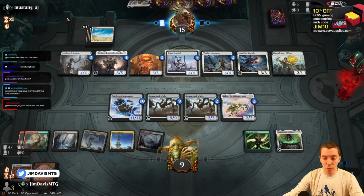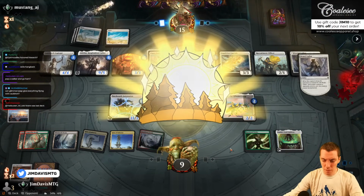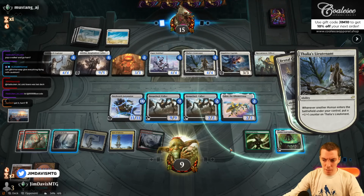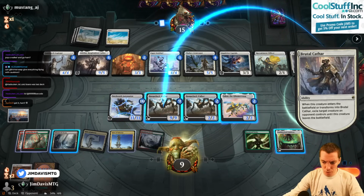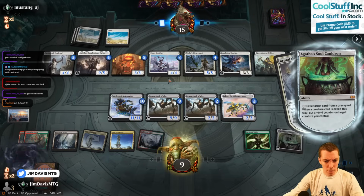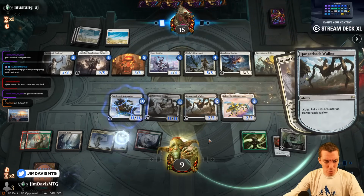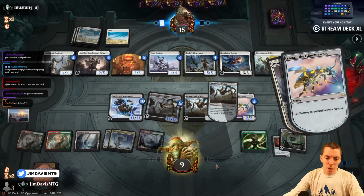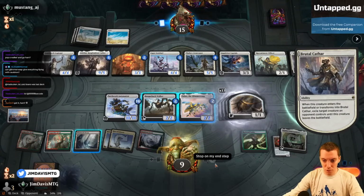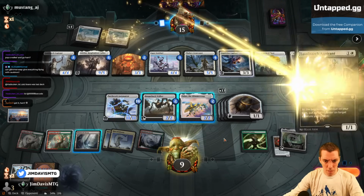If I had a Brutal Cathar, too late. Here's Brutal Cathar. Yeah, that's fine. Targeting the big Hangerback Walker. That was the worst target possible, I think, because now I was going to kill it anyway. Let's pump that. And then we're going to Soul Cauldron. Exile this. Target this. Then we're going to activate this. And then we're going to destroy this. Just the old 13 Thopters. Fizzle that. Aspirant. Yeah, whatever.